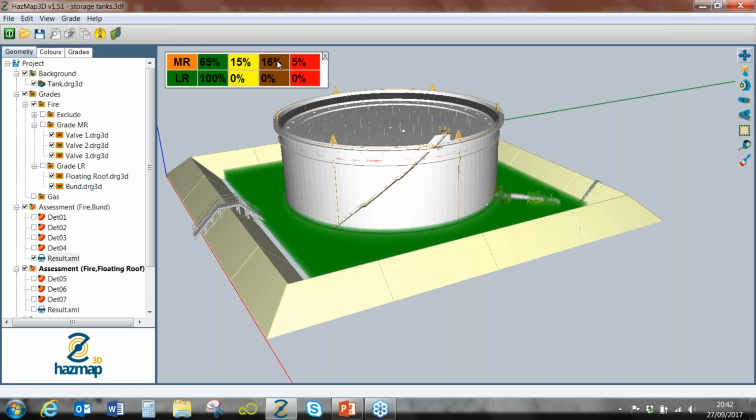The brown coverage is where we have only one detector capable of detecting within that area, and it doesn't detect the fire until it's larger than our target fire size. So that's essentially a late alarm. We want to detect the fire smaller than it would detect in that particular area. And the red coverage is very straightforward. That's our blind spot, our 0% coverage, any blind spots within the area.